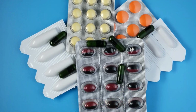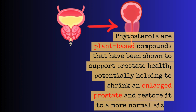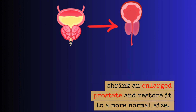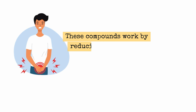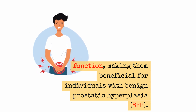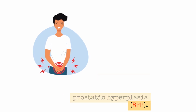3. Phytosterols. Phytosterols are plant-based compounds that have been shown to support prostate health, potentially helping to shrink an enlarged prostate and restore it to a more normal size. These compounds work by reducing inflammation and improving urinary function, making them beneficial for individuals with benign prostatic hyperplasia, BPH.